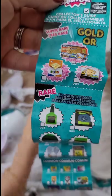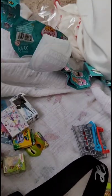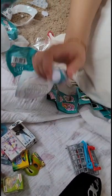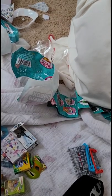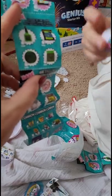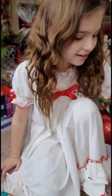Oh, the Toy Mini Brands is not on there. I wish we could just open this one. Isn't that right here? No, it's the Toy Mini Brands. Right there. It's a glow in the dark! It's a glow in the dark! But guys, we got a glow in the dark. Okay, now.